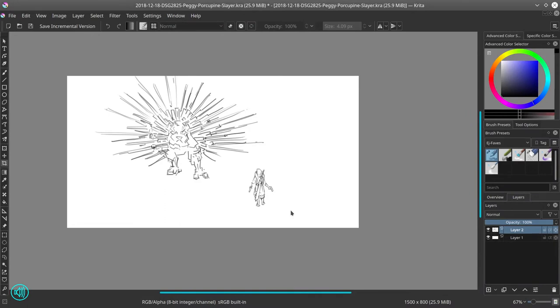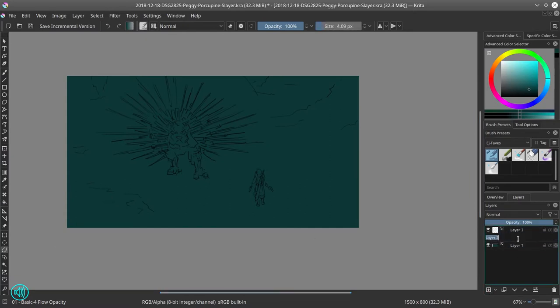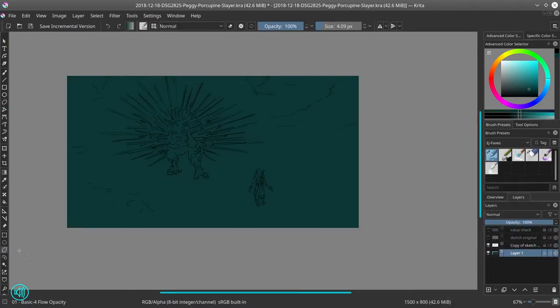I just got finished sketching out the mech robot, the porcupine robot, and it's all spiky. The way I envisioned this boss level to happen is in a dungeon of sorts, which is pretty much what I'm drawing. After I'm done sketching all this out, I'm going to put in a plain color just to get started. I'm duplicating the sketch layer just to darken it up a little bit. I'm adding a black layer set on color so I can check values when I need to.